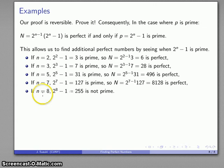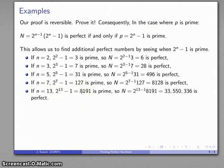Not prime, go on to the next. Not prime, go on to the next. Not prime, go on to the next. Not prime, go on to the next. Not prime. Finally, we get the next prime, 8191, so 2 to the 12 times 8191, 33,550,336, is our next perfect number. And so we have our Euclidean perfect numbers.